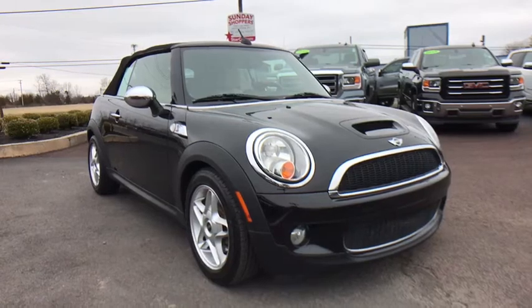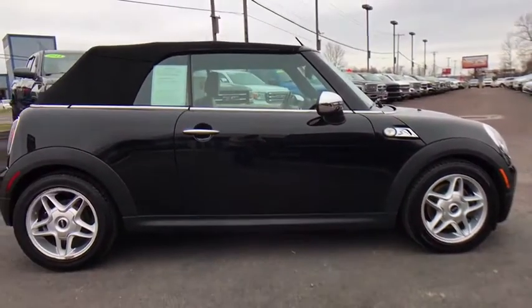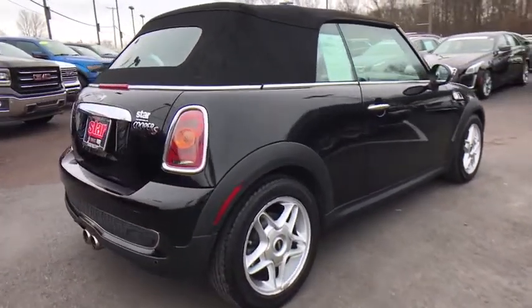Looking for the right vehicle? Check out the 2010 Mini Cooper. Agile handling and quick, precise steering make the Mini Cooper lots of fun to drive. The cabin is roomy with plenty of front leg room. This vehicle has less than 60,000 miles.